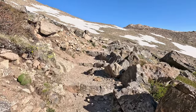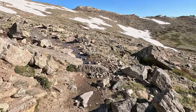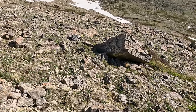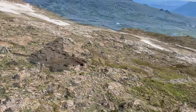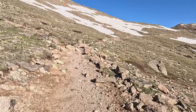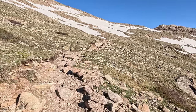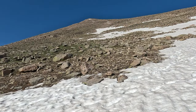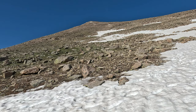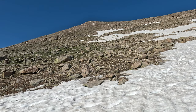Got another marmot up here. It's just now 8 o'clock. I'm floating along here at 11,900 and I'm almost out to Granite Pass. It looks like you could head up right here. That's totally doable. Much better than the east slope. But I'm going to continue on up to Granite Pass, and I'm going to stick to the plan.